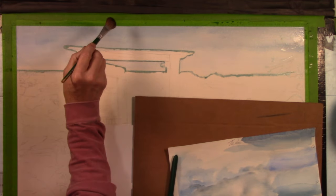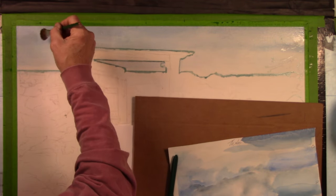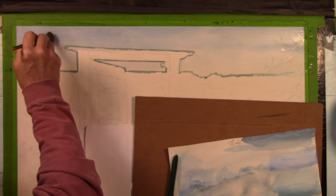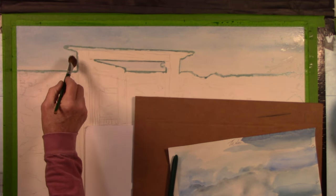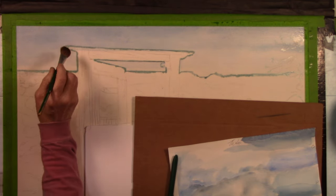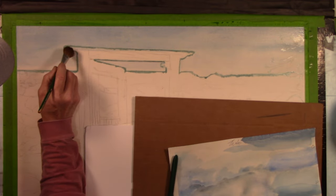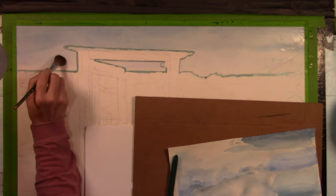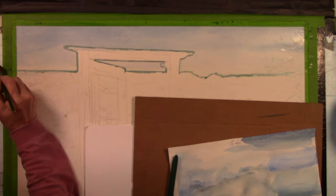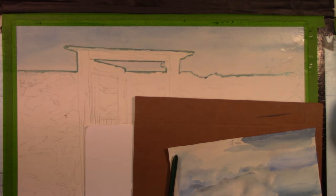The paper I'm working on here is Arches 300. It's a hot press. It's fairly smooth. It doesn't have that cold press grain that I don't care for, just because it seems to infiltrate everywhere. You always see it. For detail work like I do, I don't like to have to work in between the moguls of those little bumps. There's so many. They can actually look like little puddles sometimes.